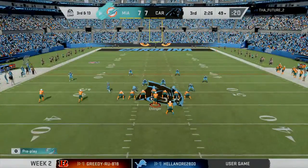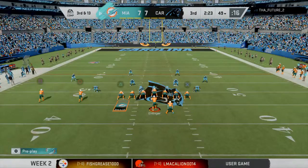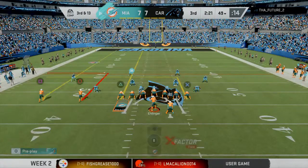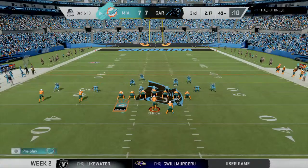Set. 90, Wolf. Hey, check back the left, check back the left. Watch the screen, watch the screen.